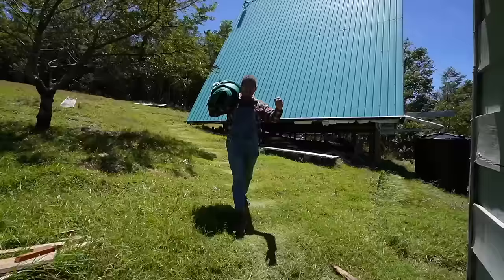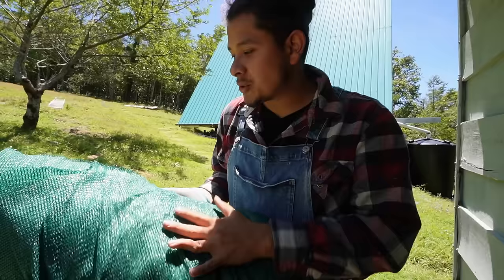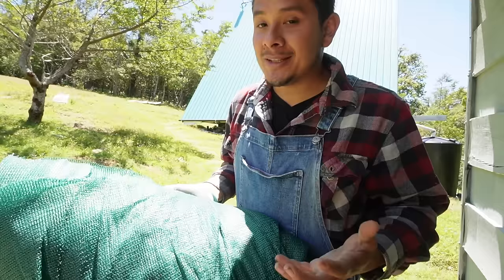It's time to place the mesh. This is the mesh that we're gonna use. It's a breathable mesh, and we're gonna use this because we don't have good ventilation in the greenhouse right now. So once we have this, we're gonna have a whole side which is gonna be breathable. And I was reading that ventilation is essential in greenhouses for plants to grow well, so we're going with this.